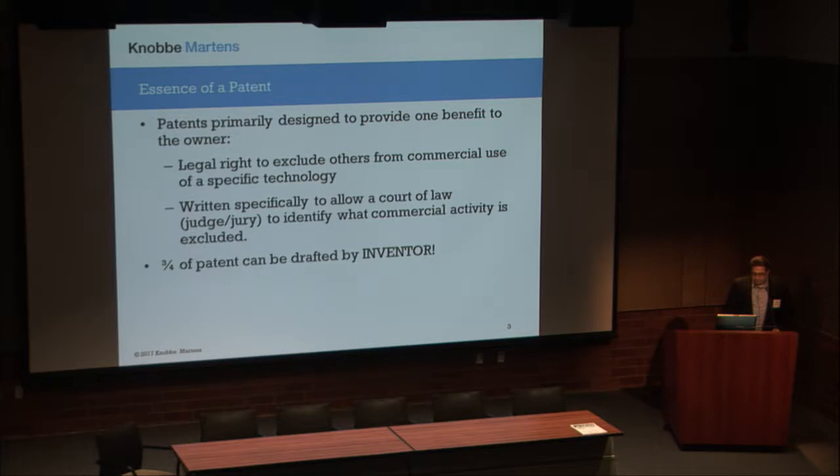So let's just talk about the patent for a while, and I want to demystify it a little bit. A patent was only ever designed to really do one thing for the owner, and that's to give the owner the legal right to exclude other people from commercial use of a specific technology. And their design, the way they're written, is to specifically allow a court, in other words, non-technical people, to read them and understand the technology and be able to identify what technology, what commercial activity is excluded. And that's something hard to do. That means you have to write a patent application so just about anyone could understand it if they read it slowly enough.